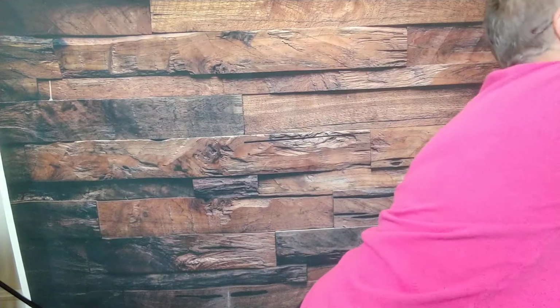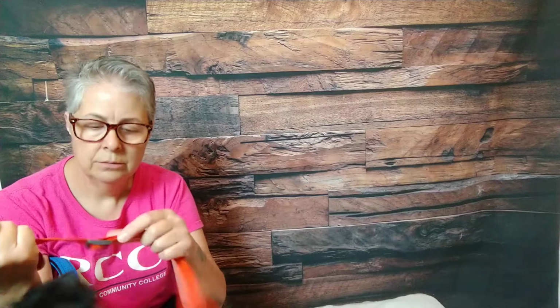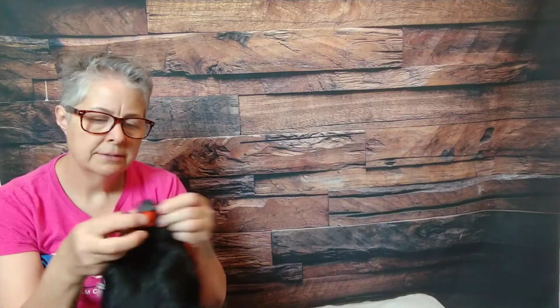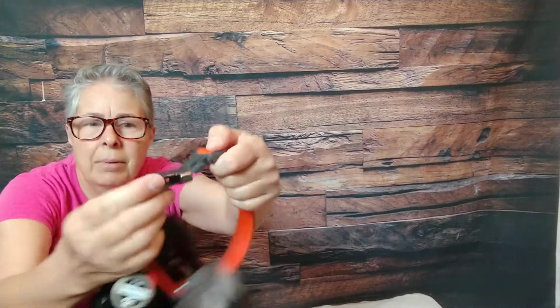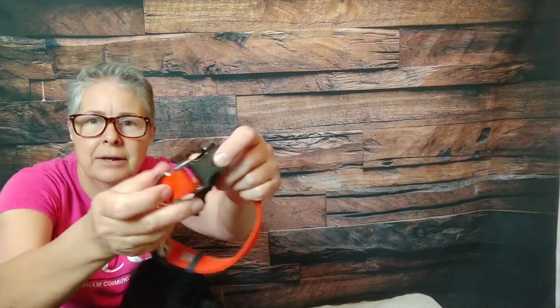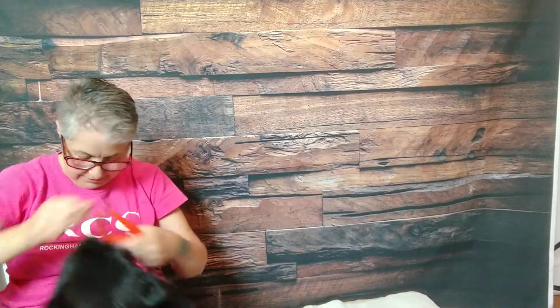Hang on, let me get his old collar. This is the one that he got at the pound, and I have no idea what brand this is. Stop, Cooper. As you can see, he's still a puppy. I don't even know what this says. I do like this really thick buckle. I mean, this is plastic, but this is metal. I kind of like that. But anyway, this is orange and it's fabric and I don't like it.